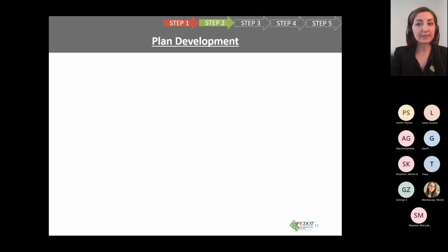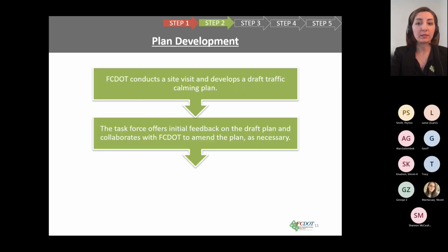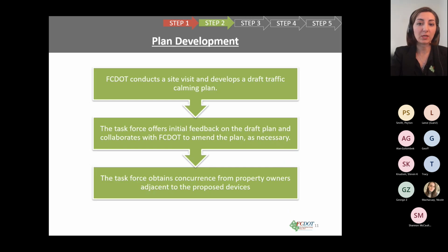Plan development is the second step. First, we will conduct a site visit in the field in order to develop a draft plan. Once we have the draft plan, we'll meet with the task force to get feedback, and then amend the plan if necessary. Once the task force is satisfied with the draft plan, homeowners directly adjacent to any proposed measures will need to sign off on the placement of the device in order to move on to the next step.